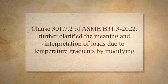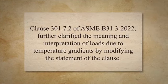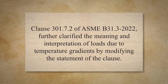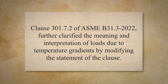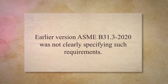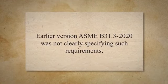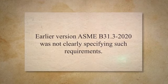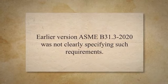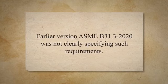Clause 301.7.2 of ASME B31.3-2022 further clarified the meaning and interpretation of loads due to temperature gradients by modifying the statement of the clause. A new clause 321.6 was added in ASME B31.3-2022 to explain supporting requirements for piping lined with non-metals. Earlier version ASME B31.3-2020 was not clearly specifying such requirements.